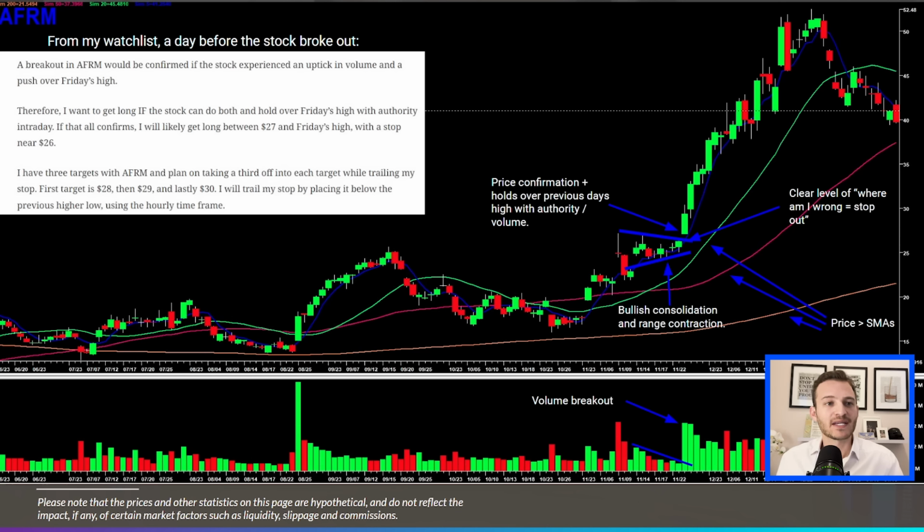Specifically, what was the exact setup that I was looking for here for this consolidation breakout? Well, I had identified a nice contracting consolidation. It was a bullish consolidation, and there was a nice range contraction, allowing for nice positive skewed risk reward. Price confirmation, that came if the stock broke above resistance of this consolidation, and it held above with an increase in volume and authority. As you can see, volume also broke out on the day the stock broke out. There was a huge uptick in volume.